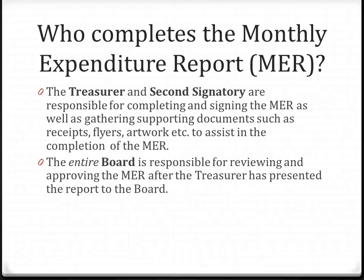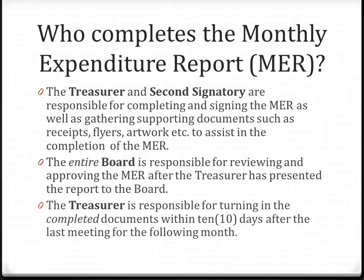The entire board is responsible for reviewing and approving the MER after the Treasurer has presented the report to the board. The Treasurer is responsible for turning in the completed documents within 10 days after the last meeting for the following month. For example, if you're turning in a monthly expenditure report for April, you will be approving the monthly expenditure report in May after all expenditures for that month have been completed. 10 days after the board meeting where the MER was approved, it should be provided to the department for review.